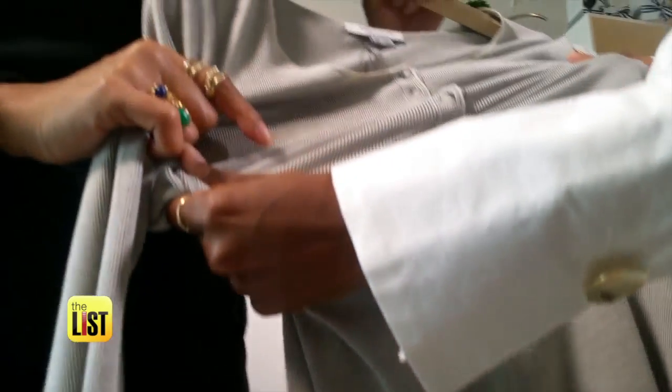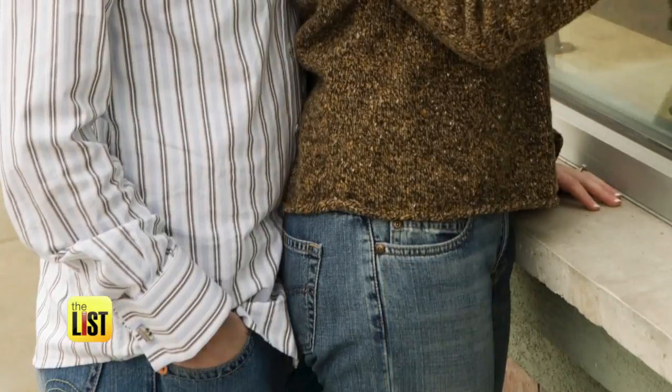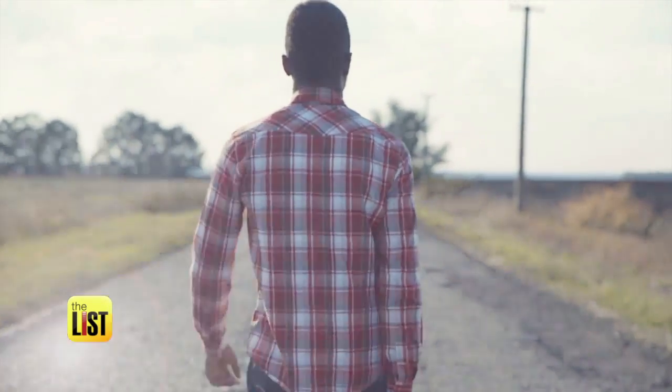So if something is too tight and you have vertical stripes, it makes the stripes look wiggly. Yes. And we don't want that. No. Okay. And as for the fellas, for men, I would do a vertical stripe because it makes them look taller and it also makes them look a little bit buffer.